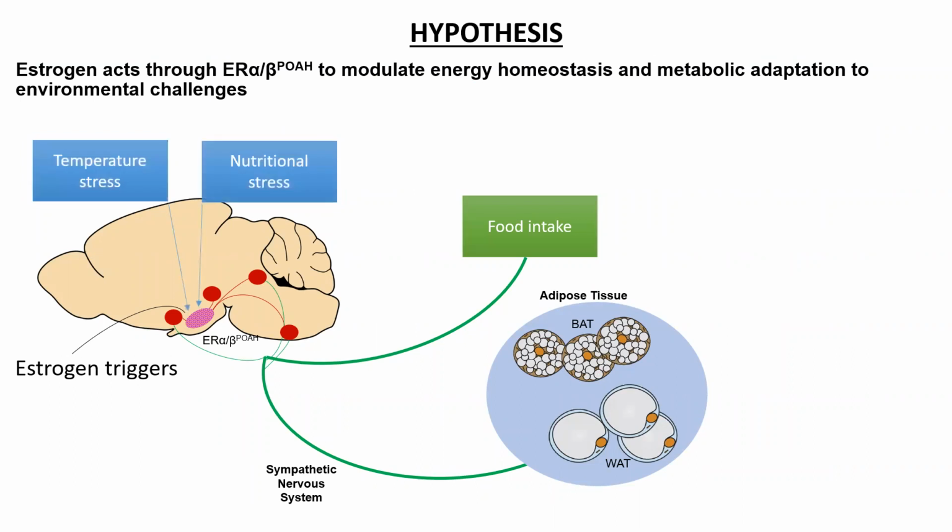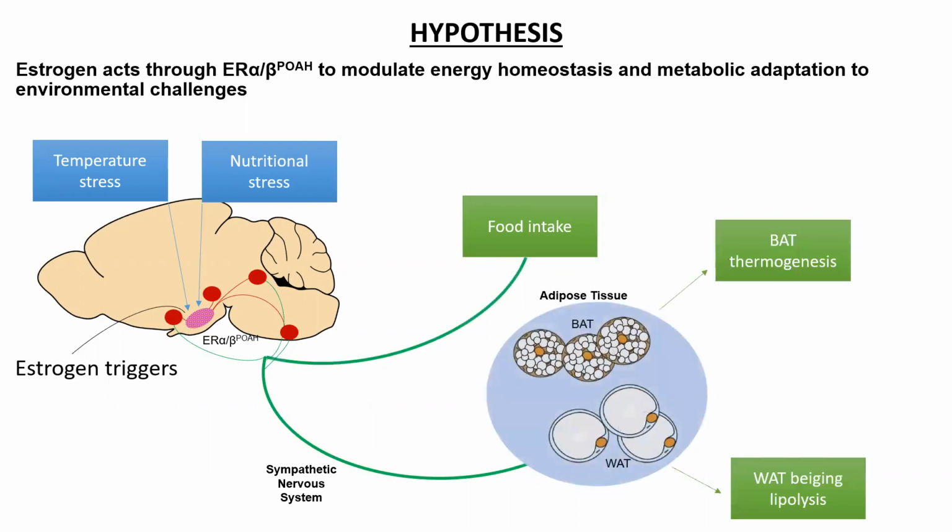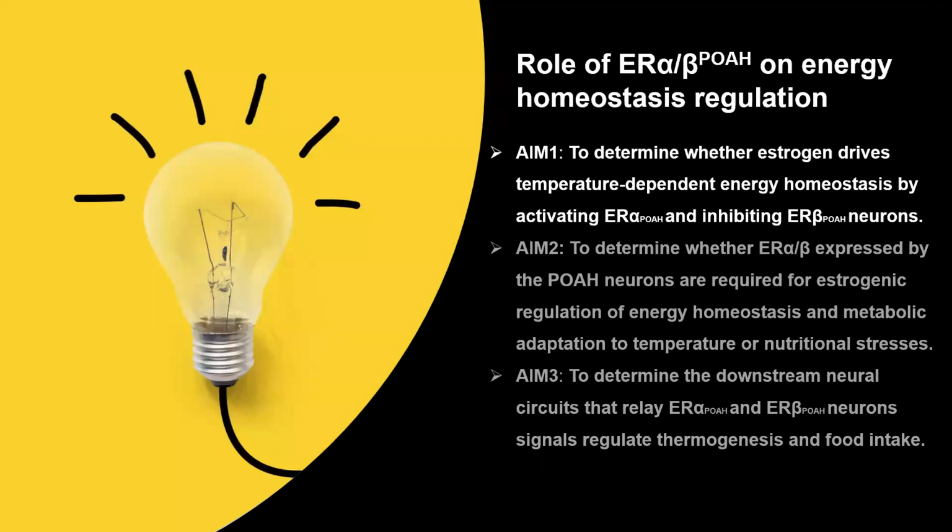So based on the preliminary data we got, we hypothesized that estrogen acts through the ERα and ERβ in the POH to modulate the energy homeostasis and the metabolic adaptation to environmental challenges. And according to our hypothesis, we have 3 aims to go. So firstly, we aim to determine whether the estrogen drives the temperature-dependent energy homeostasis by activating the ERα POH and inhibiting the ERβ POH neuron.